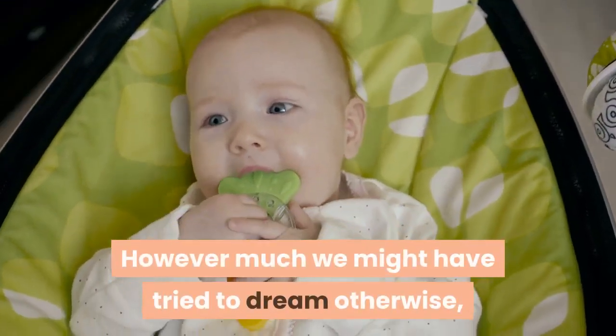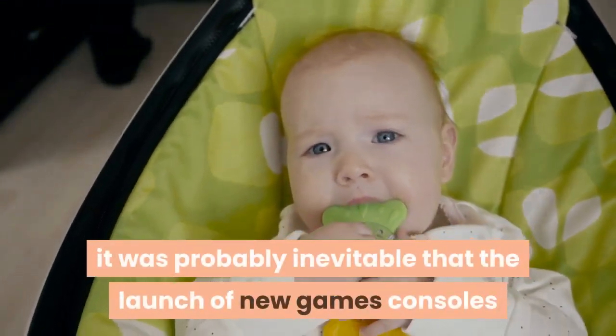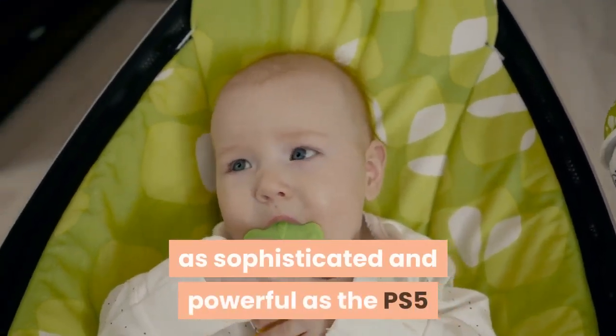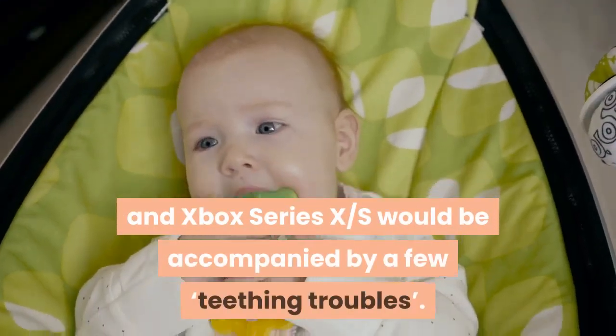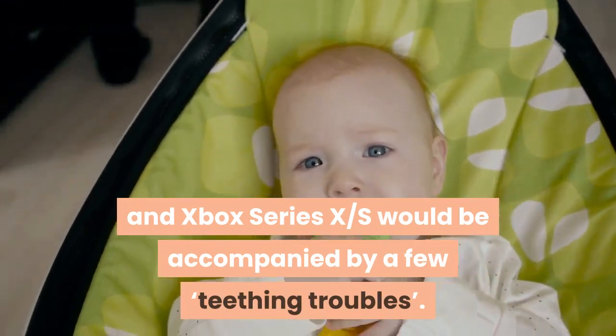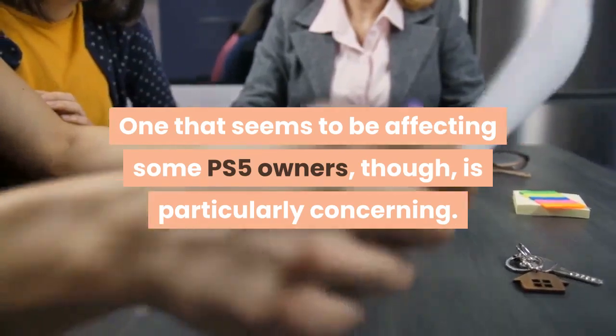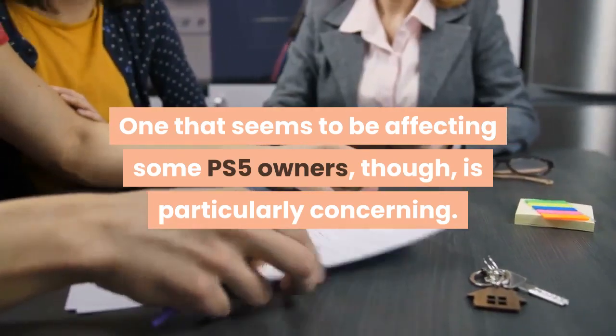However much we might have tried to dream otherwise, it was probably inevitable that the launch of new games consoles as sophisticated and powerful as the PS5 and Xbox Series X would be accompanied by a few teething troubles. One that seems to be affecting some PS5 owners, though, is particularly concerning.